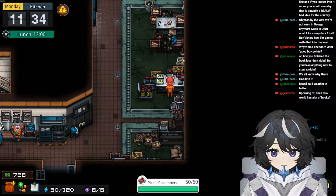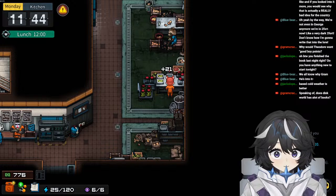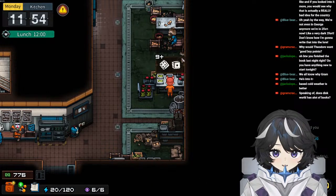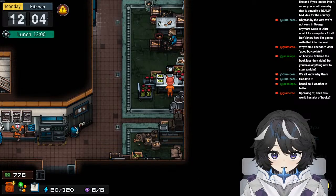Based, cold weather is better. I agree. I'm a cold weather boy. Does Discworld have a lot of books? Yeah, Discworld has a shitload of books. It's gonna be a long journey to get through the series. You guys are basically in the Discworld book club right now.